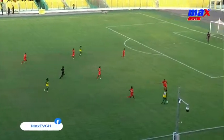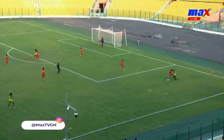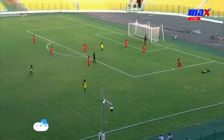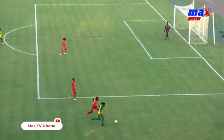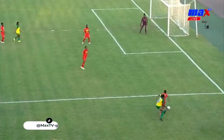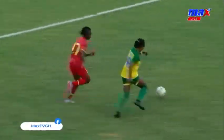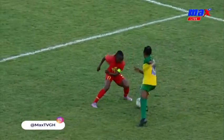Ziwadi for Rwanda. Ziwadi, she has Portia Boache to tussle with. Portia against Ziwadi. And that is a free kick. And if you look at the two players, Ziwadi and Portia Boache, heavy on strength. Of course, look at how she dazzled her way through.